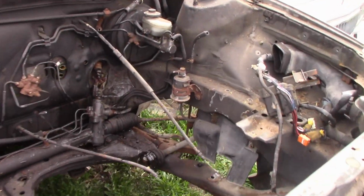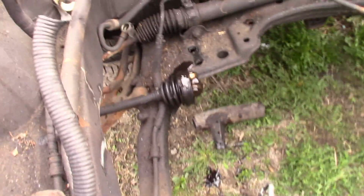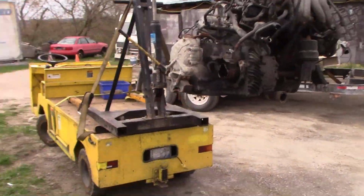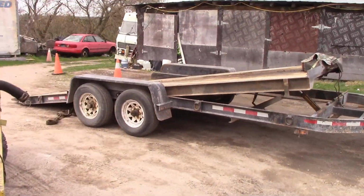We left him his steering, his throttle cable, his brakes, his axles, his power steering containers, all that fun stuff. Even left him his sub. So now we got to get that on the trailer without doing a catwalk up the trailer the entire time.